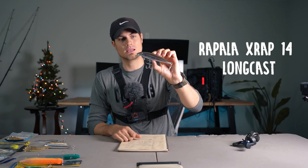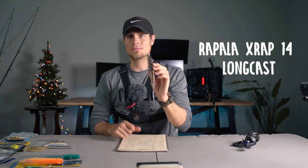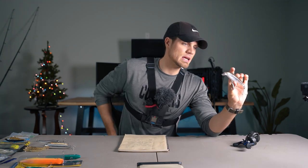Sometimes jacks actually don't want to hit them, but these guys are pretty freaking killer for kingfish if the kingfish happen to be at the jetties, which they're usually not. But I'm definitely always bringing these guys just on the off chance there are some kingfish. If you are buying some of these X-Wrap 14s, make sure they say the long cast version, especially if you're not just trolling them and you are casting them.